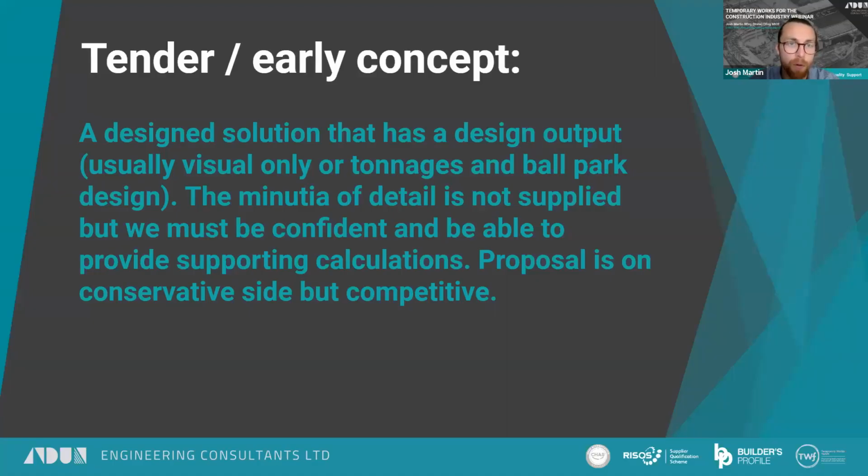So what are we aiming for when we say concept design? We define it as a design solution that has a design output, which is usually visual drawings and sketches, or it could be tonnages, for example, for a facade retention scheme, and a ballpark design. So the minutiae of the detail is not supplied, but we need to be really confident in that solution and be able to provide some supporting calculations to demonstrate that it's going to work. The proposal is on the conservative side, but it still needs to be competitive.